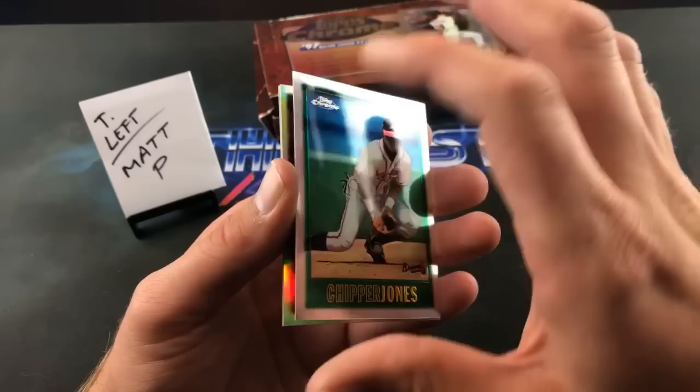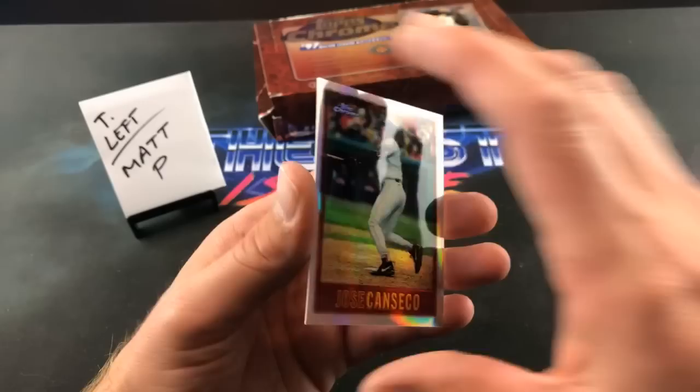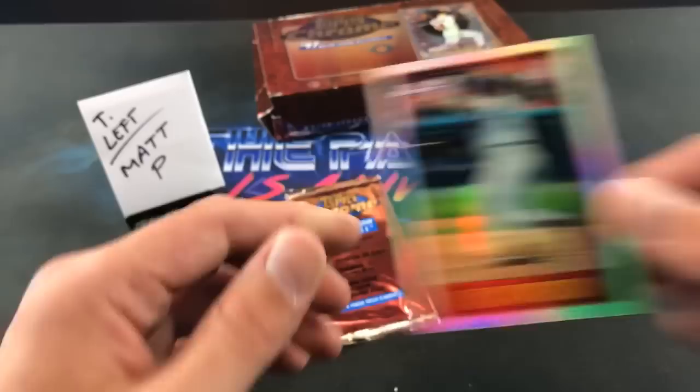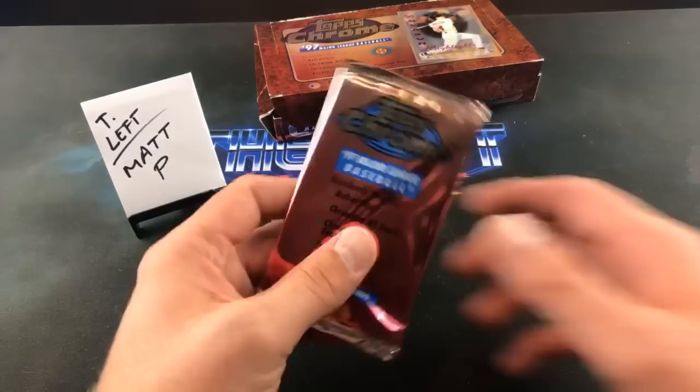Chipper Jones, let's move back to the back of the pack here. Percival, Chipper Jones, Jose Canseco refractor. Pretty freaking awesome. Very, very nice. Jose Mesa ends the pack out. But check that out. Definitely a little off-center there, left to right. But a nice name, though. Could have been a Jose Mesa refractor instead. We definitely got lucky on that pack. Matt P., your good luck continues, man. Couple insert cards are the Big Mac Bleacher Reachers and the Canseco refractor onto your last pack.